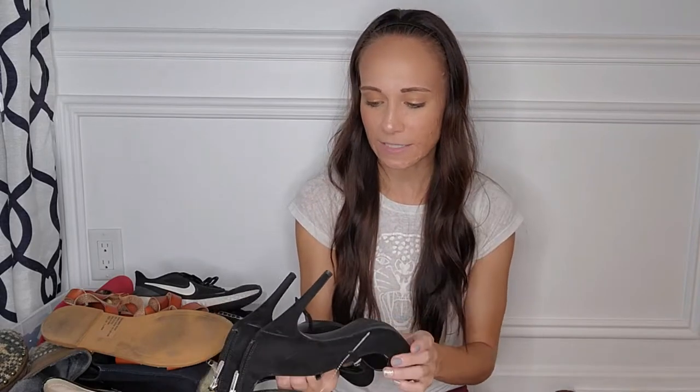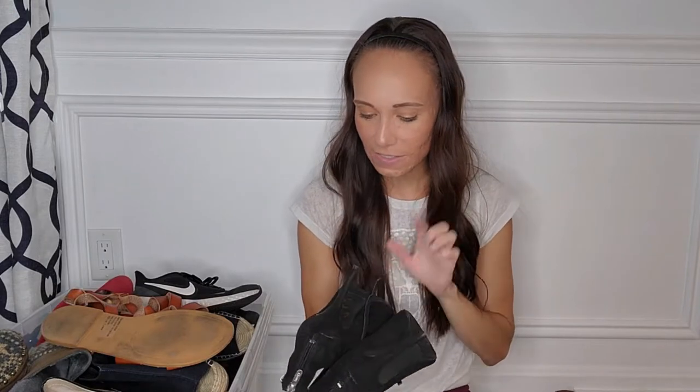These are a pair of super cute Circus by Sam Edelman shoes, one of his lines, and I love these. I'm actually in the market for some black strappy sandals right now, but these are not my size. These are a size 8.5, and they write on them, which is kind of hard to see. Sometimes it's frustrating, you have no idea what it says, but we try. It has a Y there, which means yellow. That was a yellow tag. So this is $6.96 yellow, so these were about $3.50.